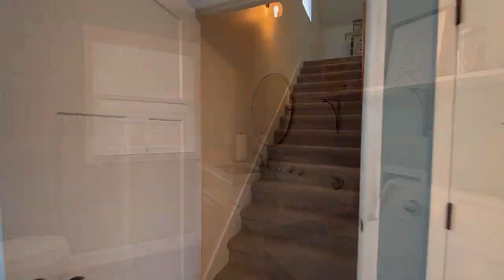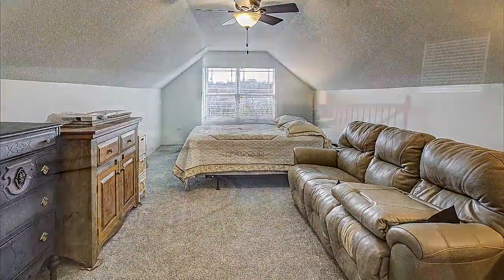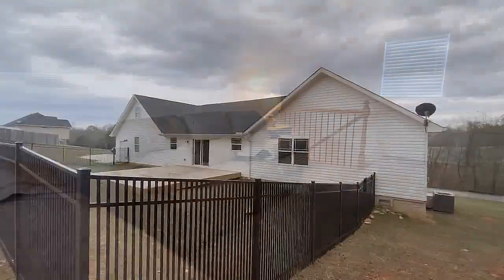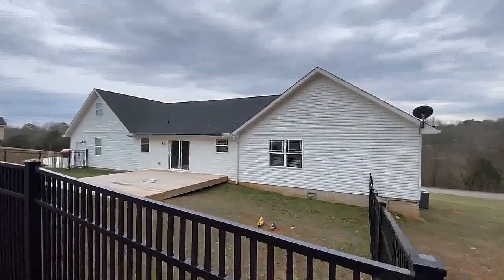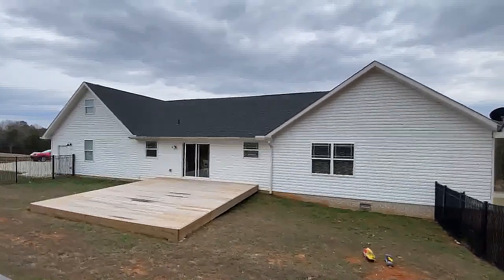Take the stairs to the upper floor. Now this is a bonus room, perfect as an additional bedroom or media room. Enjoy quiet evenings or that morning cup of coffee on the spacious deck. It's enclosed in the fenced backyard.